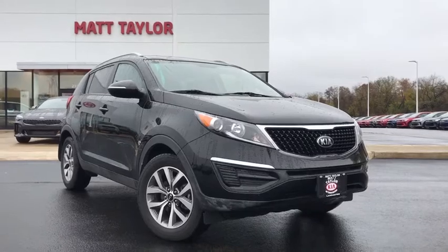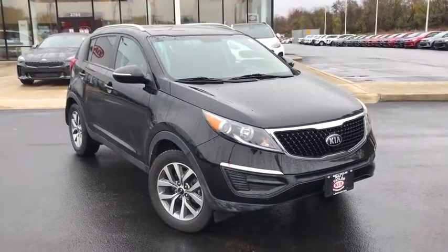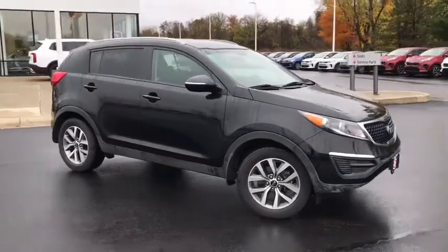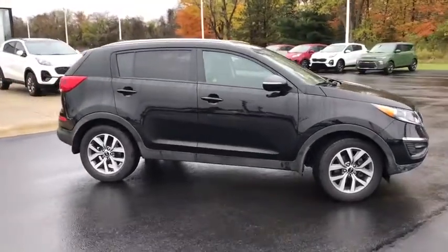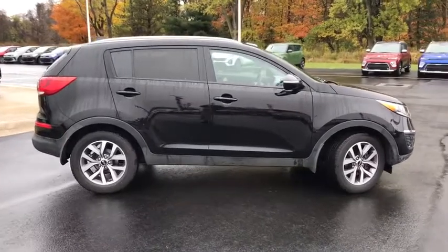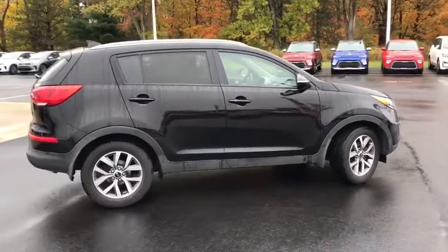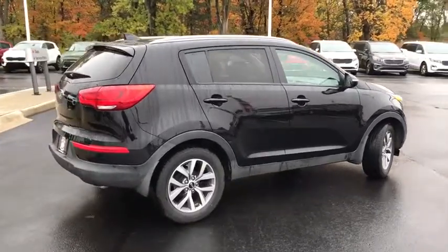Make a great choice today with the 2014 Kia Sportage. With its sleek and stylish exterior and its roomy, feature-laden interior, the Sportage both looks good and performs well on the road. This vehicle has less than 80,000 miles. Here are some of this vehicle's great options.